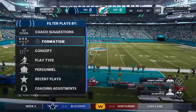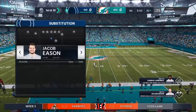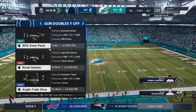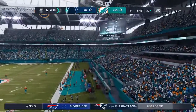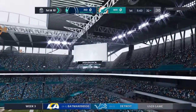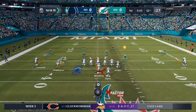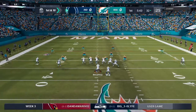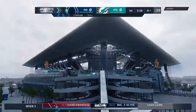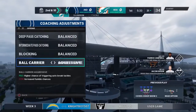Great blocking, nearly sprung him there. 28-yard return. And the Colts are set up well as they take over first and 10 on the short side of the field. From the 32 now, here's first and 10. And just no chance of turning the corner. He can only get back to the line of scrimmage. Second and 10 coming up.